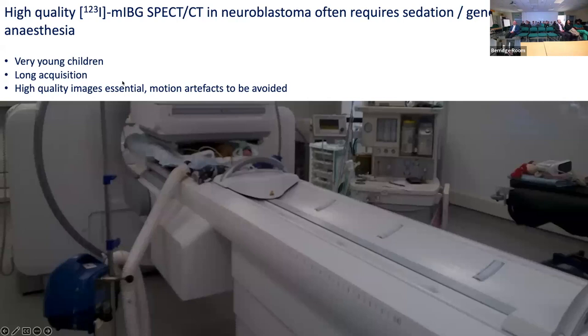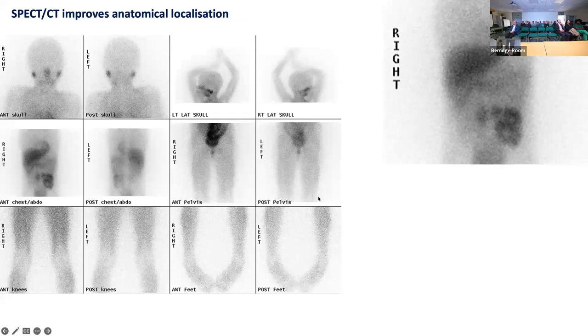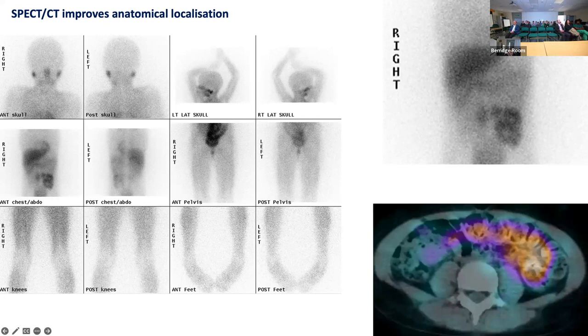So, as I said, we use GA in a number of our patients. Now some examples of how SPECT CT can improve anatomical localization. Let's see here, we just wonder what this area is here in the left side of the abdomen, and then we can do SPECT CT here. And then you can see it's a normal distribution of tracer in the colon, so nothing to worry about.